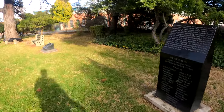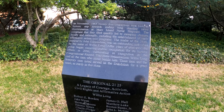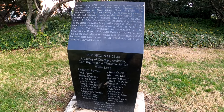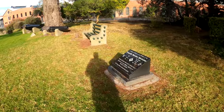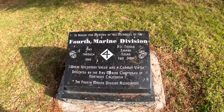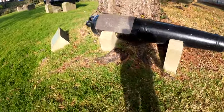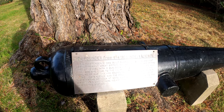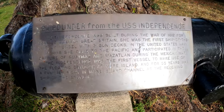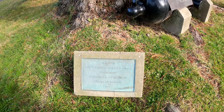See what else we got here. It's like a memorial. Fourth Marine Division. These are cannons. 24 pounds from the SS Independence. From the battery.